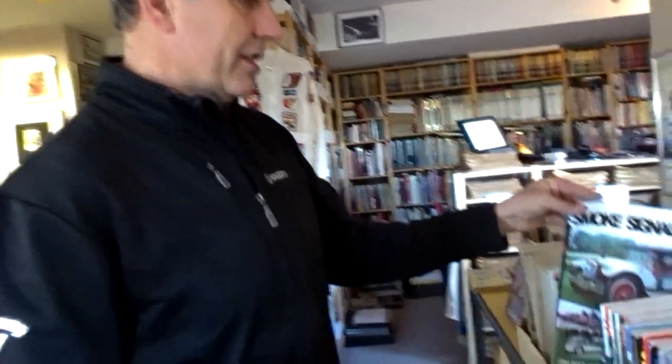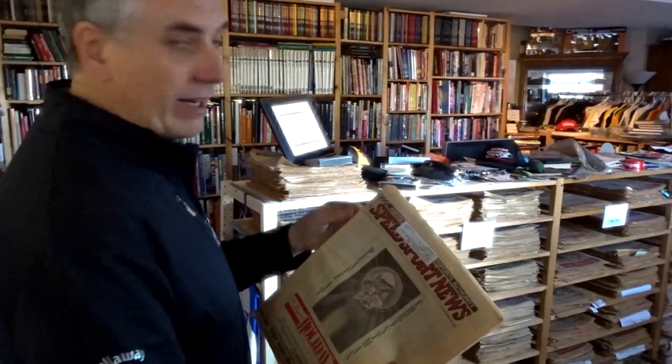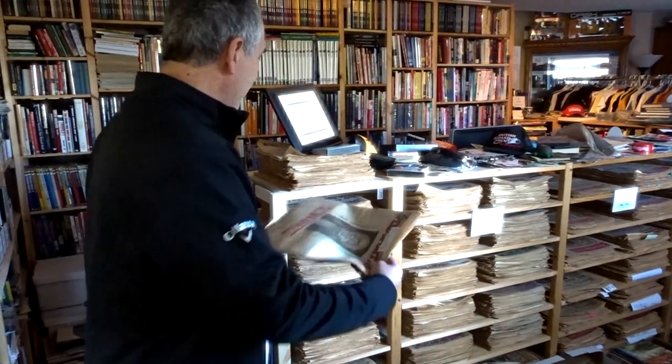So this is a collection of club magazines. This is the Smoke Signals, the Pontiac Club. The collection here is newspapers, mainly from the UK, Motor Sport News. The trouble with newspapers is they're so delicate, they weren't intended to be kept for 50 years. Down here we have this collection of Austin Healey magazines that someone just donated. Word is getting out about the archive and how it's growing quickly.